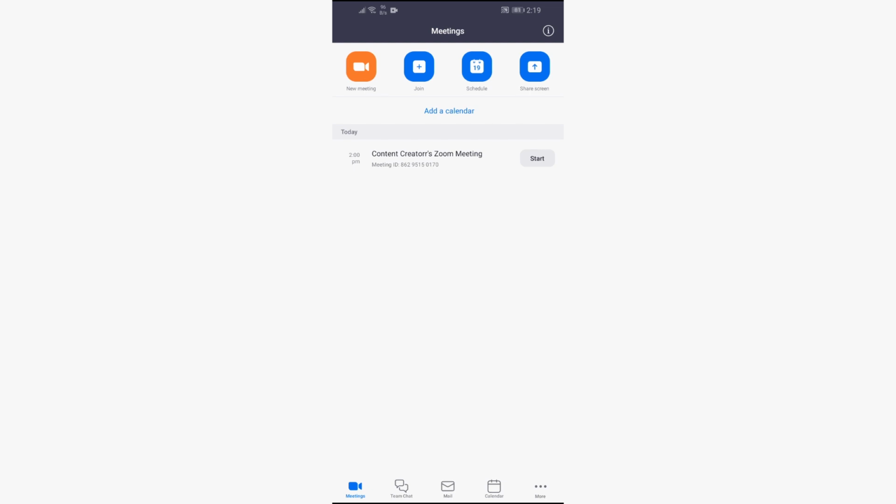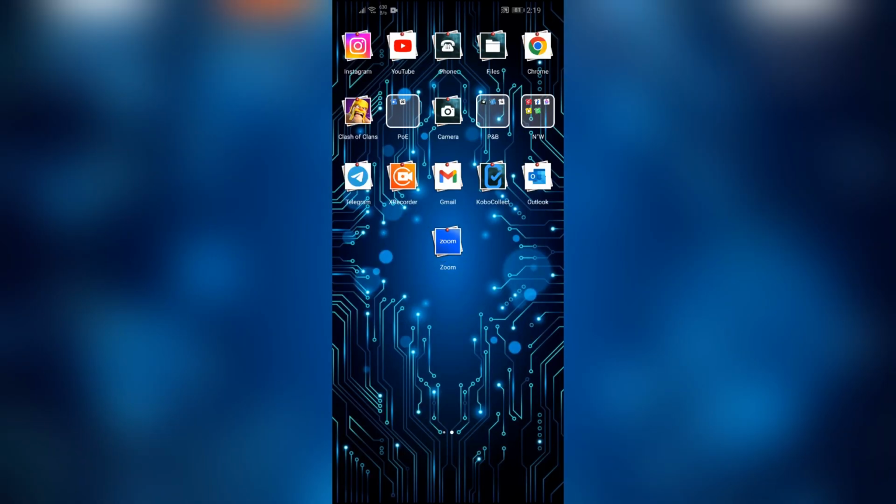And if this option also doesn't work, you should check if you have any problems with your internet connection or not. And wait for some minutes and try again later. Then your problem of passwords in Zoom will be fixed.